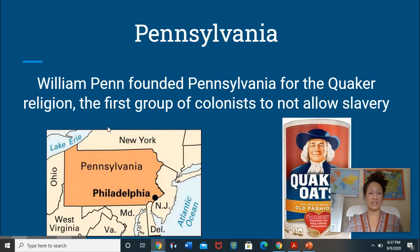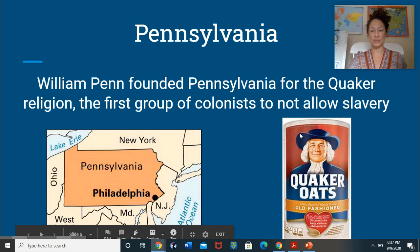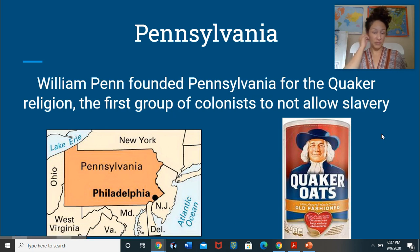All right, the next one is Pennsylvania. A man named William Penn founded Pennsylvania for the Quaker religion. This is the first group of colonists who are not going to allow slavery. And you might recognize this box of oats here. The Quaker oats actually show a real Quaker. This is the guy from the group of Quakers that originally settled in Pennsylvania. So Quaker is a religion.